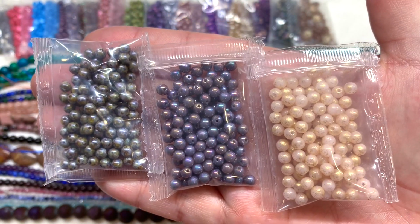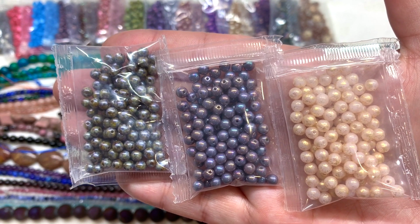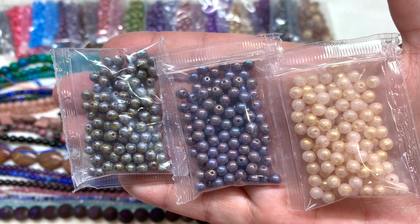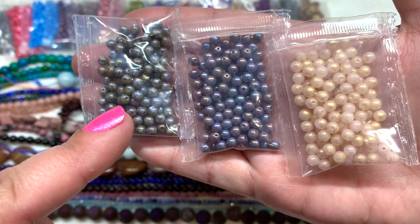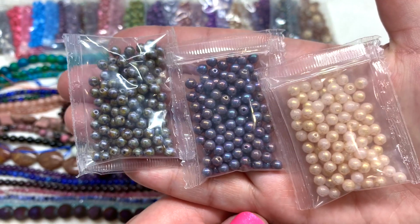Up next are 10-gram bags of pressed glass druck beads or round glass beads. First I have the Nebula, and then the Pepper Spice, and then the Ballerina Pink/Gold. These are $2.89, $1.99, and $2.39 for each of these bags.